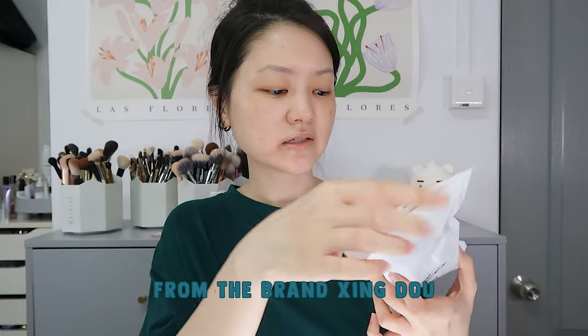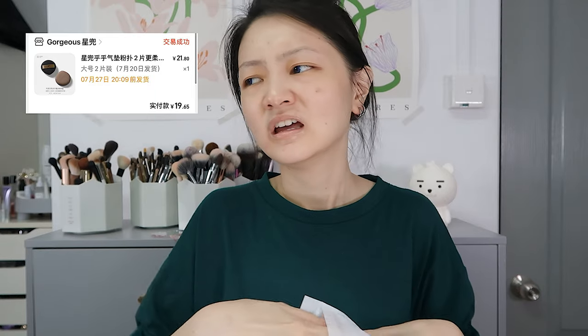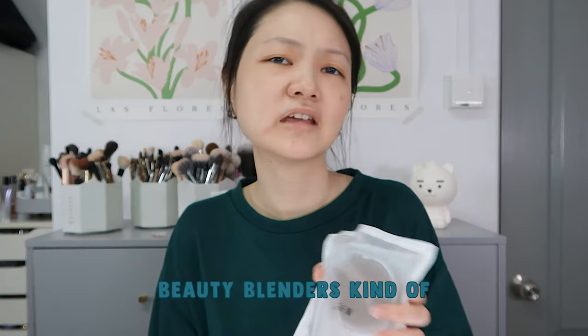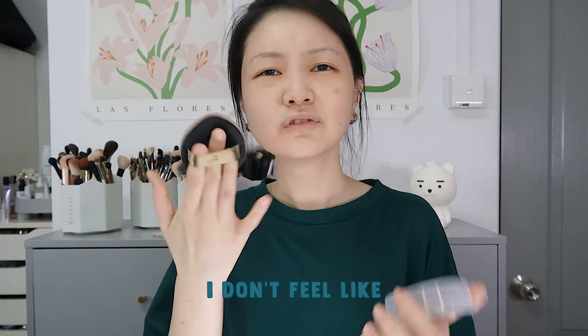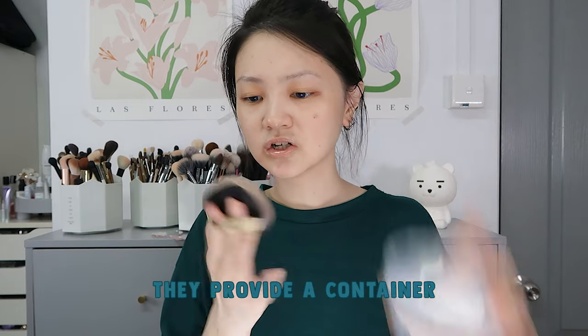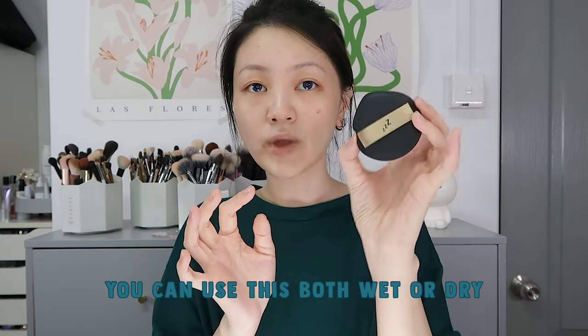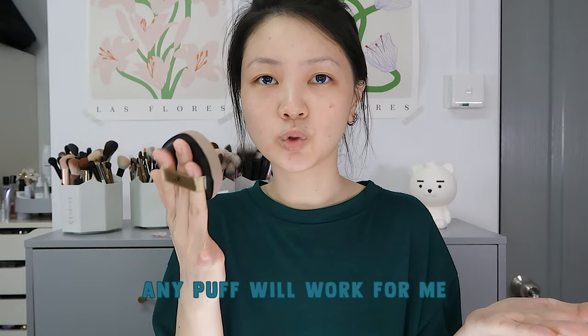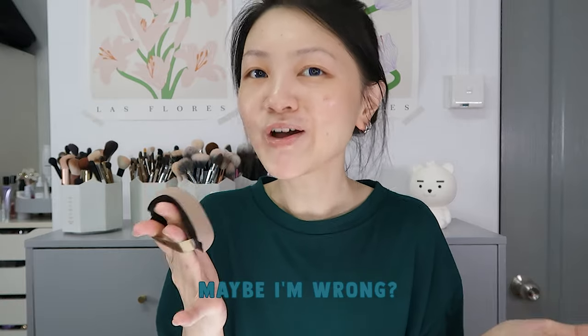Beauty sponges from the brand Simple. I'm not very into these kind of beauty sponges or even beauty blenders kind of makeup tools in the first place, because I don't feel like it will make a difference to my makeup application. They provided a container. You can use this both wet or dry. I usually don't spend money on these puffs because I feel like any puff will work for me. Maybe I'm wrong. We'll find out.